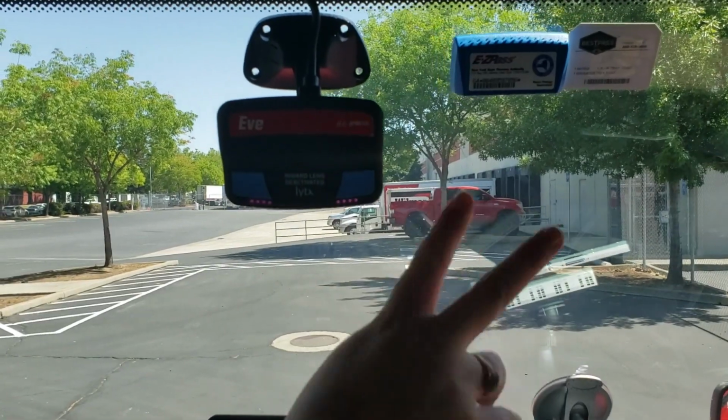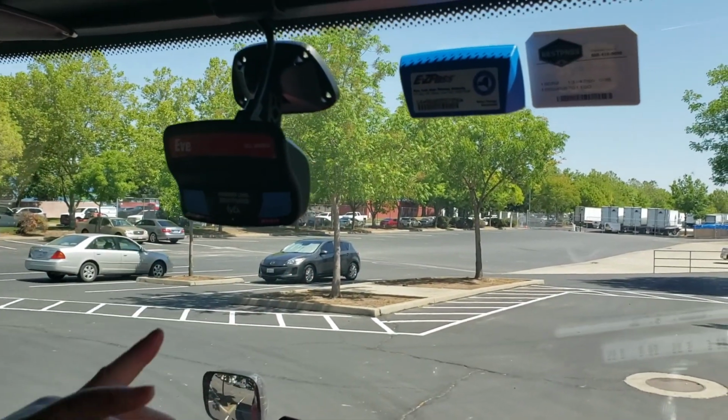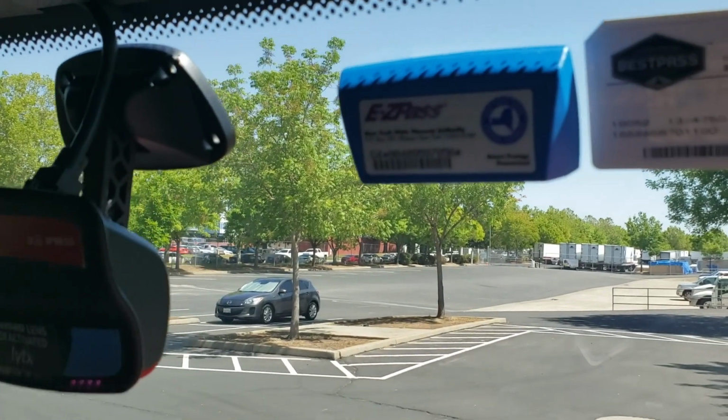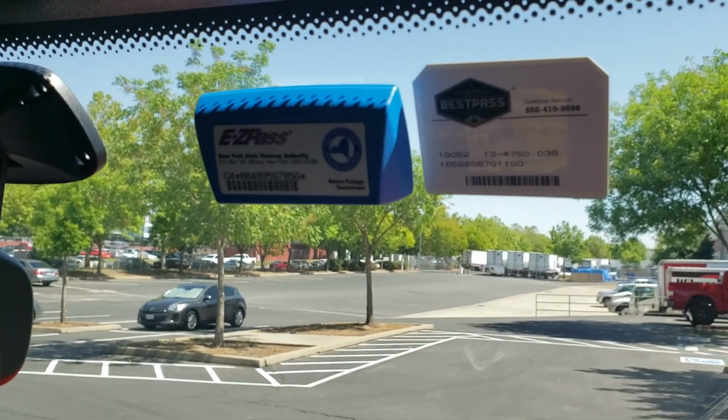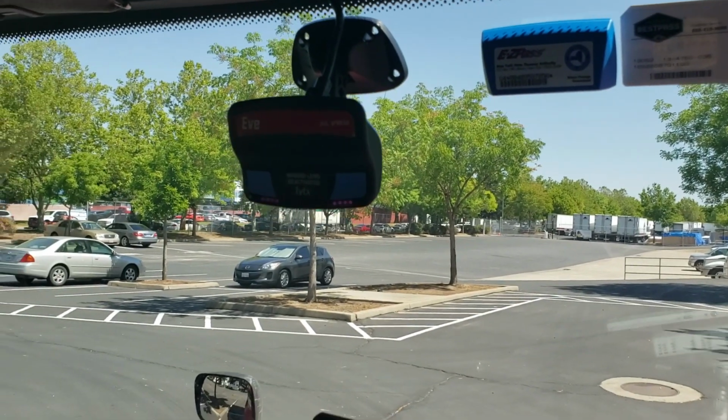Next up, we do have a couple toll passes here. The Easy Pass goes for pretty much every state that has a toll, and then the Best Pass covers Kansas and Oklahoma. And so those pretty much cover us for everything.